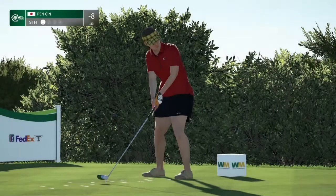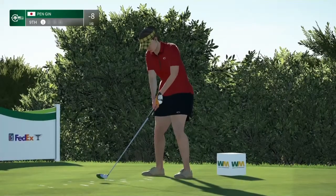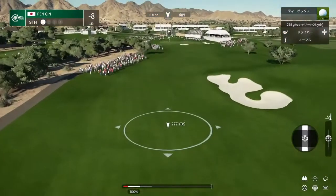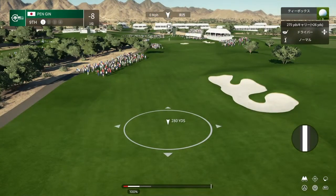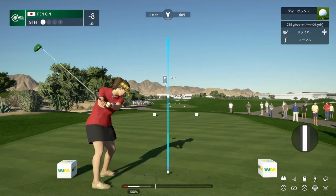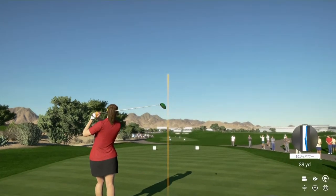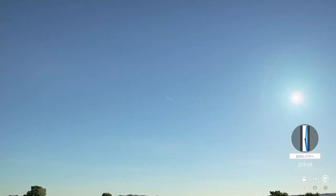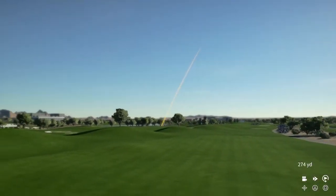The finishing hole on the front 9 at TPC Scottsdale is a par 4, measuring 453 yards from the back tees. There's plenty of room off the tee to the left, just so you can avoid that bunker on the right. There's a bunker short of the green here that needs to be avoided, a short little pot bunker. But 2 solid shots here will allow a chance for a birdie. That looks to be a fairway finder to me.